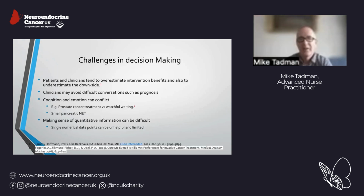And then further research will tend to show that both patients and clinicians tend to overestimate intervention benefits. So if I give you this treatment, these are the benefits, but they also underestimate the downside. And this has been looked at in all sorts of areas, whether it's benefits of screening, whether it's the benefits of certain chemotherapy, and also in some studies, which I'm not really going to focus on in this talk, end of life and prognosis, where again, estimates of these things tend to be overly optimistic. So the accurate information isn't necessarily always coming into that room.